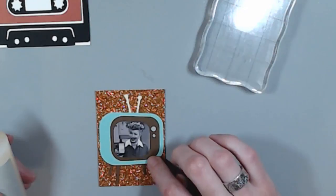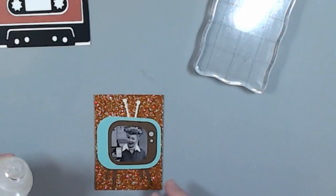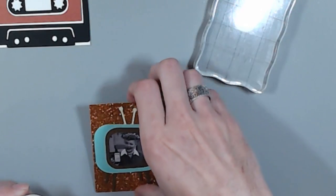I think this is pretty dry. Yeah, that's pretty good and dry. I mean, it's not dry dry, but it's at least enough where I can work with it some more.